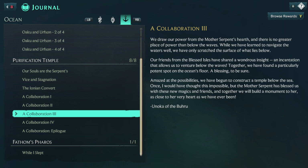We draw our power from the Mother Serpent's hearth, and there is no greater place of power than below the waves. While we have learned to navigate the waters well, we have only scratched the surface of what lies below. Our friends from the Blessed Isles have shared a wondrous insight, an incantation that allows us to venture below the waves. Together, we have found a particularly potent spot on the ocean's floor, a blessing, to be sure. Amazed at the possibilities, we have begun to construct a temple below the sea. Once, I would have thought this impossible, but the Mother Serpent has blessed us with these new magics and friends, and together we will build a monument to her, as close to her very heart as we have ever been. Signed, Yunoka of the Buru.